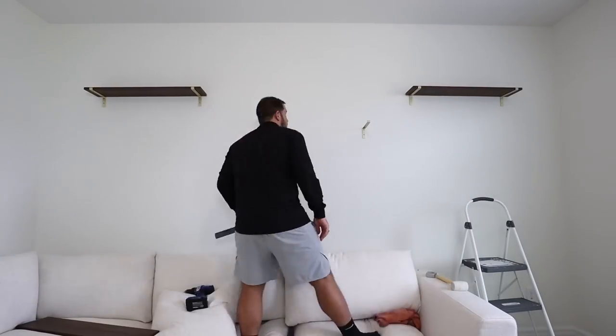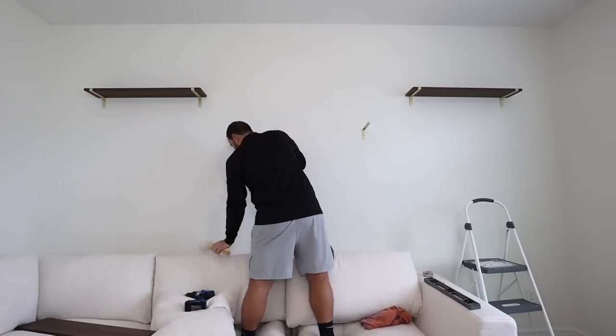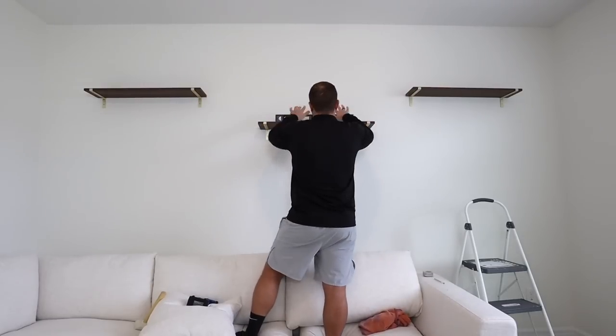Anyways, for these floating shelves, we did decide to hang two a little bit higher and then one a little bit lower, just to add a little bit of visual interest with the differing heights, and I will be doing that when I decorate the shelves as well.